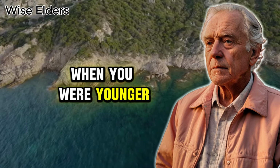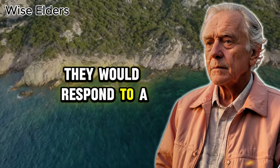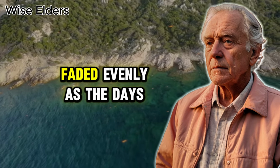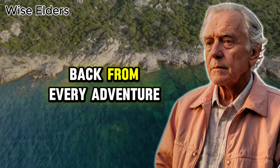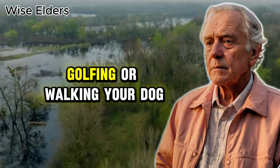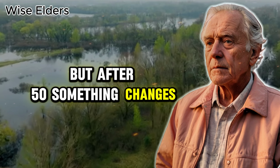When you were younger, your melanocytes worked with perfect rhythm. They would respond to a day in the sun by making a little more melanin, giving you a tan that faded evenly as the days went by. Your skin seemed to bounce back from every adventure, no matter how many hours you spent gardening, golfing, or walking your dog. But after 50, something changes.